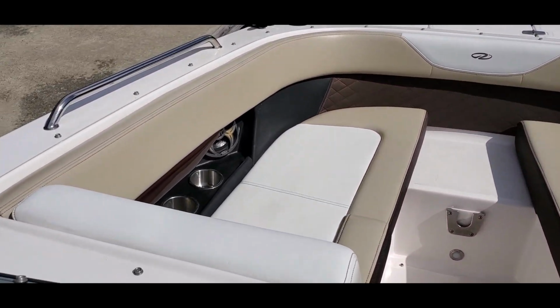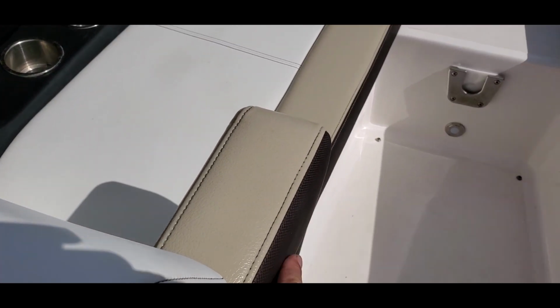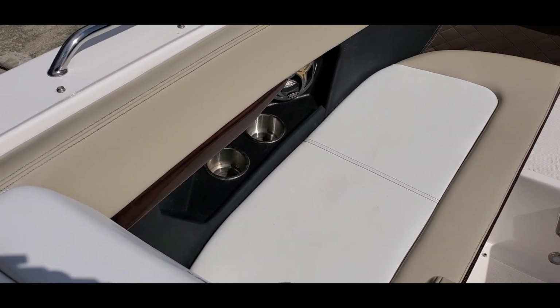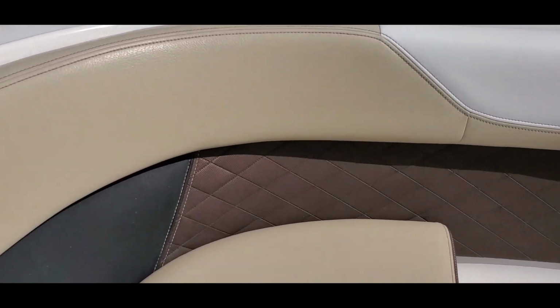Probably one of the best bow layouts you'll ever find on the 2400. 2 cup holders both on the port and starboard side. Fold up armrests. Those do fold down obviously out of the way if you don't want them there. That is a really nice feature. Think of the expense of all these little details that most do.